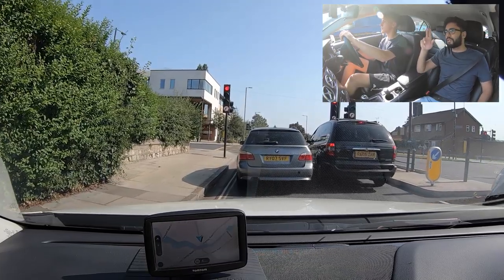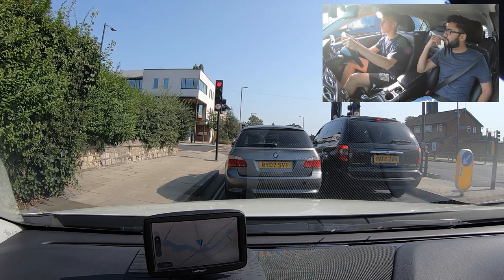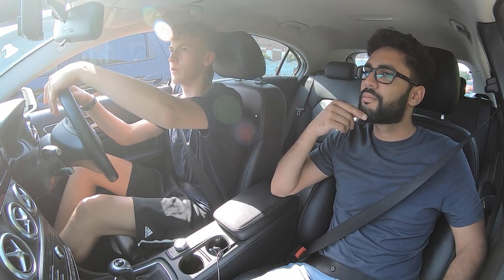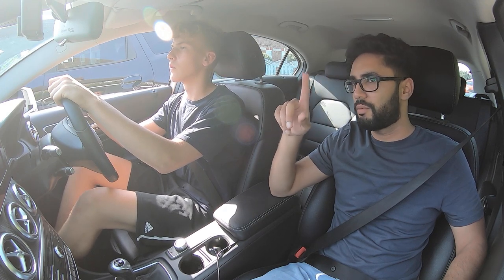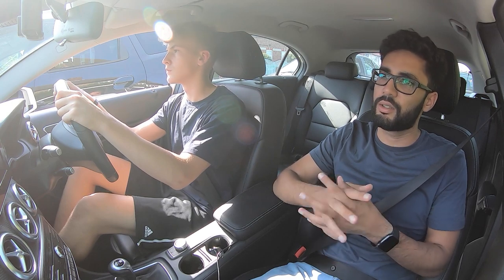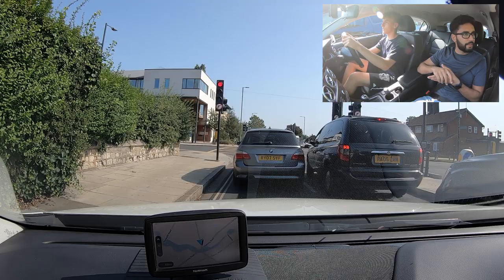Once we go past these lights at the roundabout, we're going to turn left, first exit. Is it up past this bit, right? So there? Yeah. So when you move off, you'll see it. And you just wait until you see the roundabout signs or you see the roundabout itself. Can you say your left? Yeah, we're turning left, first exit. Okay.